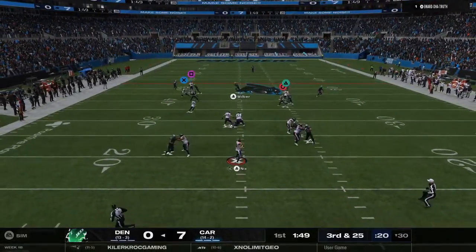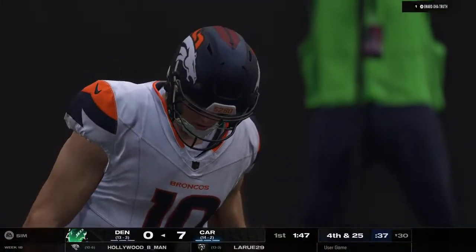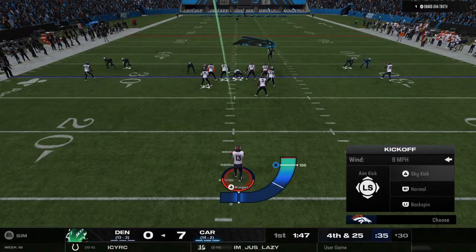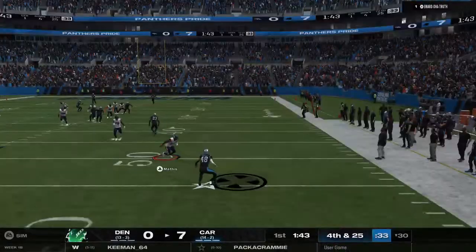Shotgun snap to Nix. Throw came out right as the defense got to him. That's an incomplete pass. First time this game they've looked to him. And now they're staring at 4th and long. Punt team is on now, and they get this away.